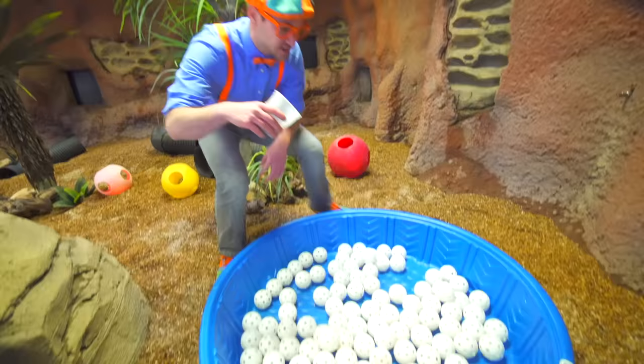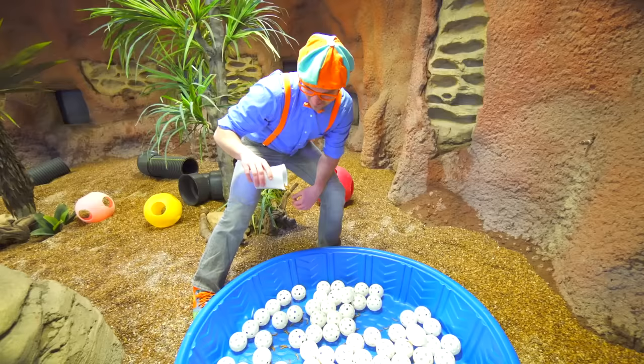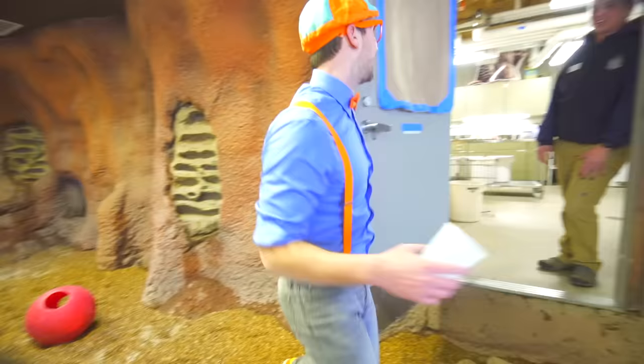Whee! Ooh, this is gonna be fun! Okay. Okay, there's a little bit more. Let's put some right on this ledge. Those look tasty. Okay, let's just put the rest in here. All right, I think we're ready. Are we all done? Great job, Blippi. Let's let them out. Okay.